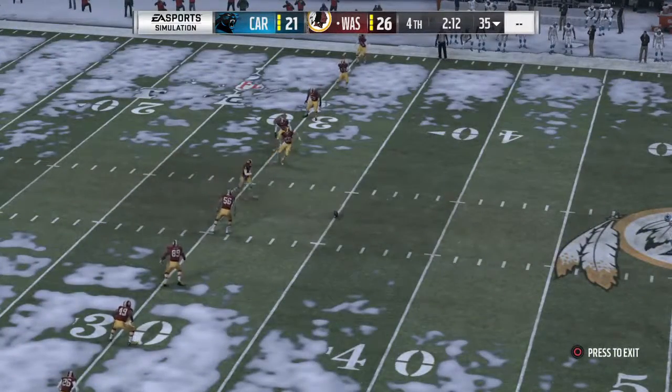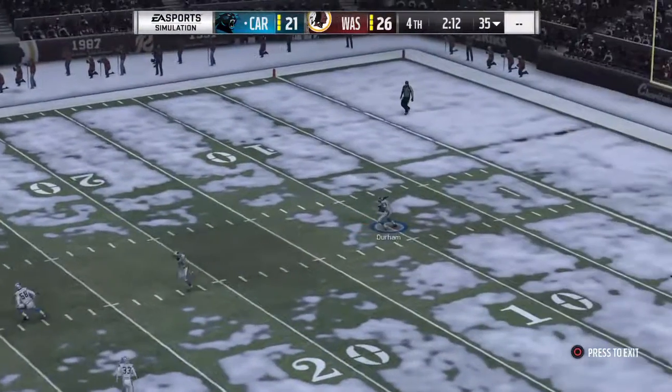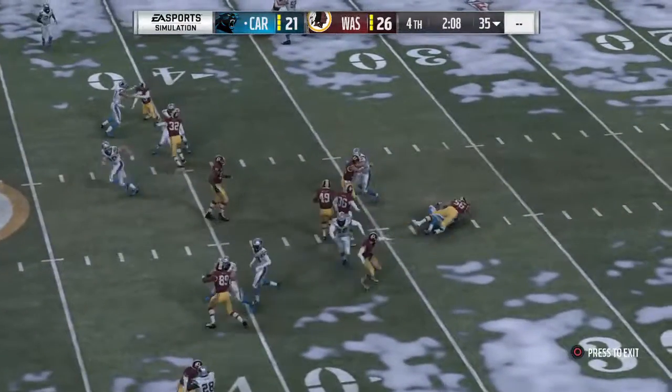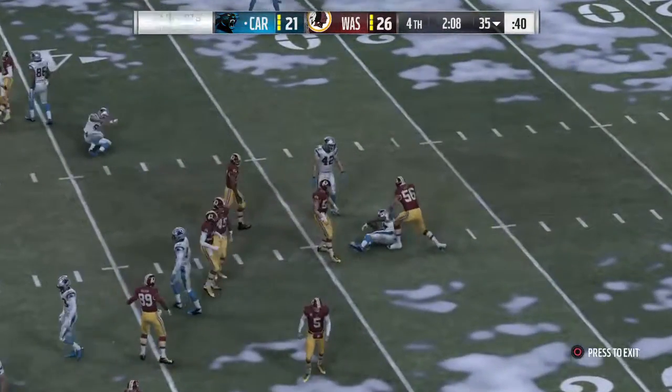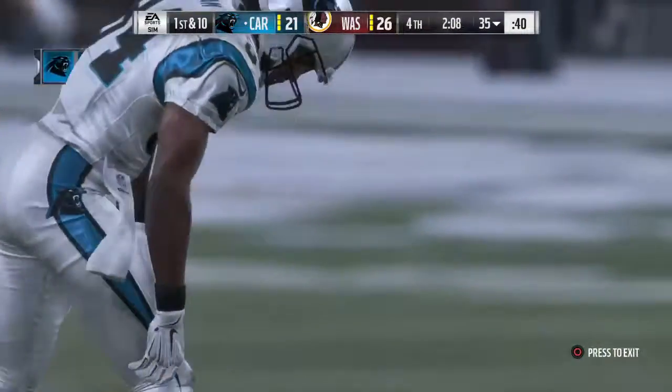There's not many things better for an offense than a back who's a complete guy who can run it and catch it. And we just saw him complete a big-time play for a touchdown. And good starting field position. He'll get this one all the way up to about the 35-yard line.